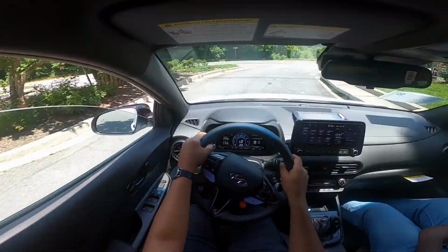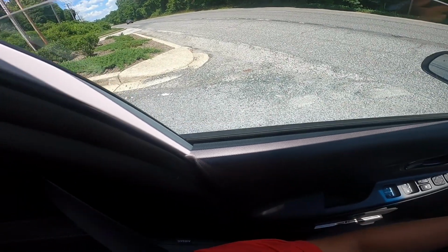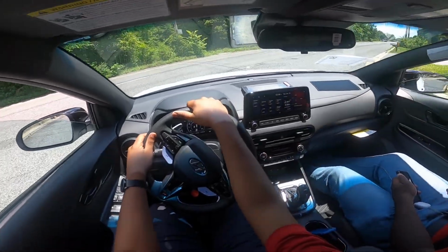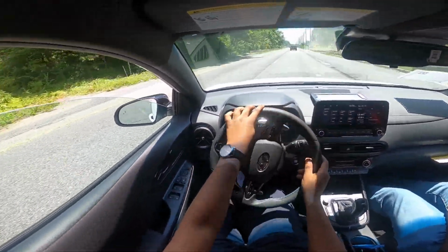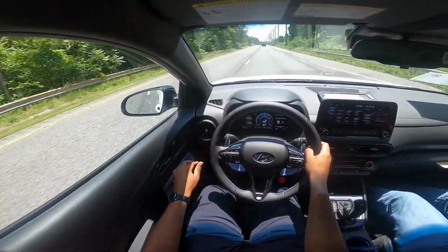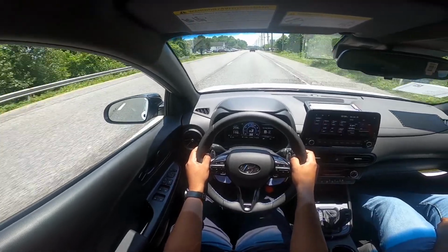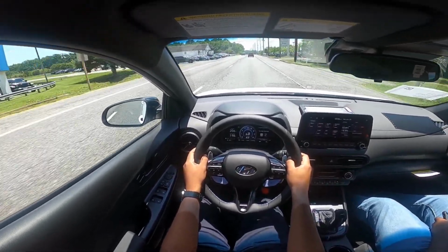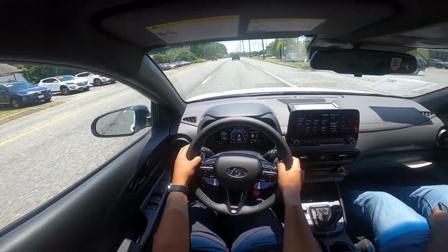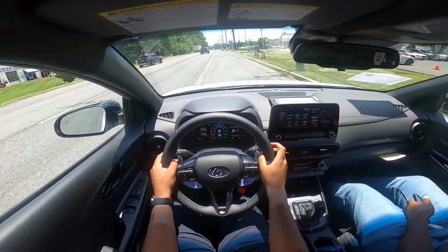I'll give you guys one final pull as we close in on the dealership. That was only like one gear. This thing is crazy. The pops and the bangs, and the car's awesome, man.